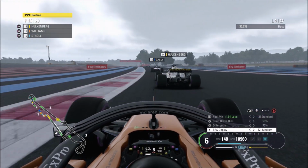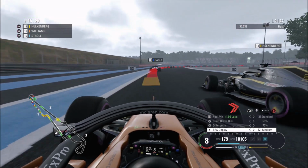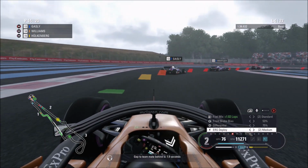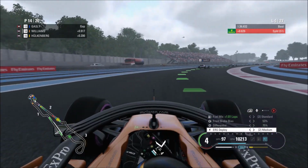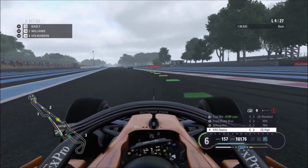And now we have Hulkenberg in our sights. We're going to go down the inside here. No, we're going to go around the outside. We're going to go side by side like Ricciardo and Verstappen on the first lap. And we managed to get the place back there. And he goes down the inside again. I didn't really think he was going to do that actually. Left me the room, but luckily we still managed to get past.